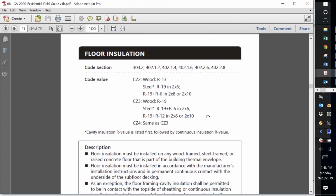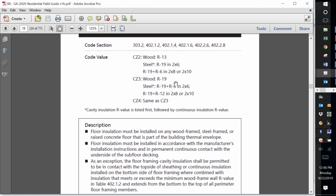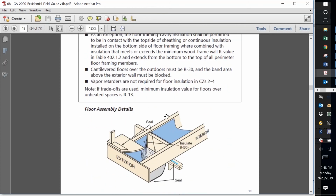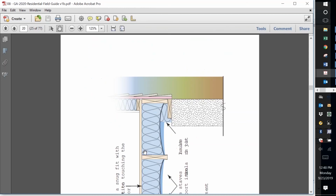but here's how much you need depending on what type of framing you have. So typical climate zone 3, you're looking at R19 over a crawl space or over a basement, and of course it has to be up against the subfloor. So there you go. And then with a cantilevered floor, it's R30, because that's over outside air. That certainly makes sense. We want to block that, insulate to more insulation, R30 instead of R19.